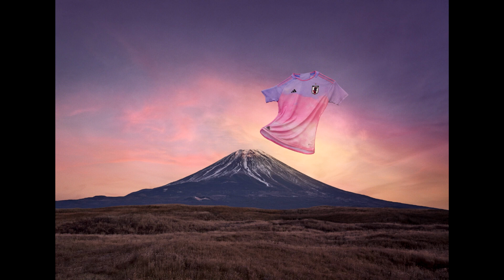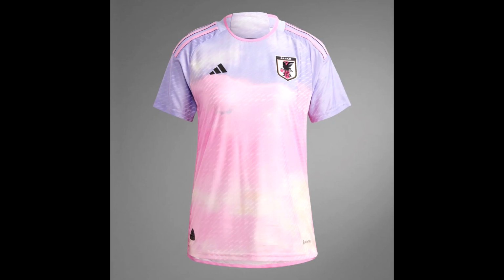Now, Japan obviously being the land of the rising sun, the illusions there with the looming of the horizon and whatnot is not lost on me, and I'm sure it's not lost on you even without me having to explain it to you. It is a beautiful kit. Hopefully Japan can go very deep into the tournament, especially whilst they're wearing that kit. And again, it is just a very beautiful kit in my opinion. It is getting a 9 out of 10 from yours truly.